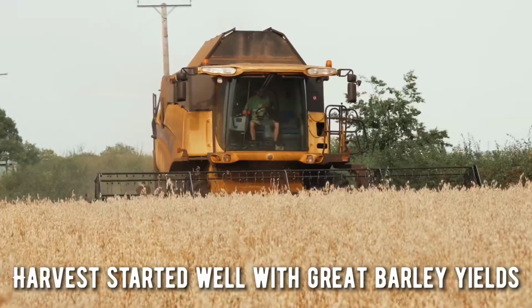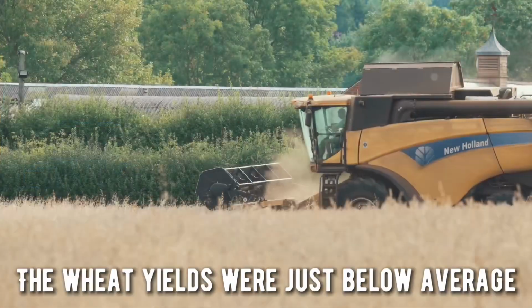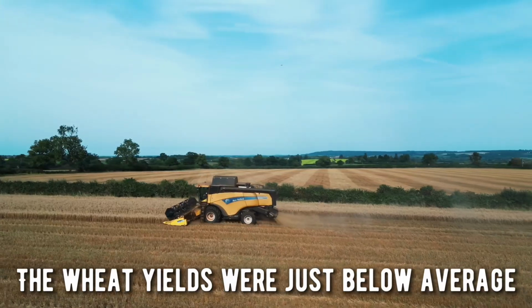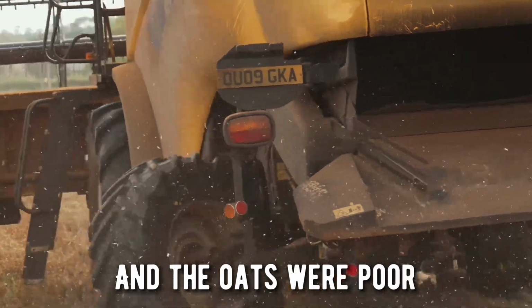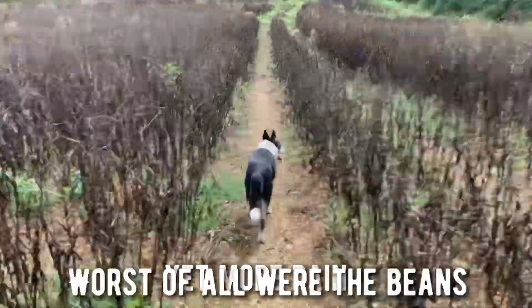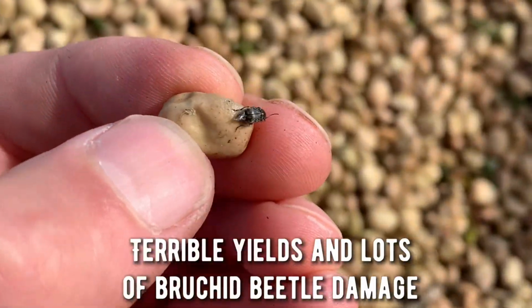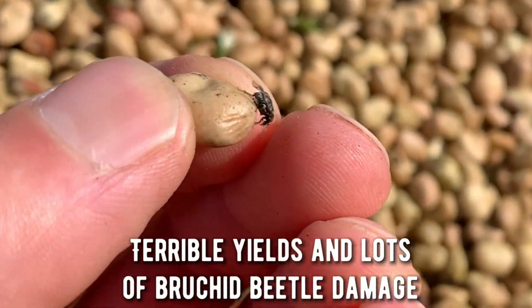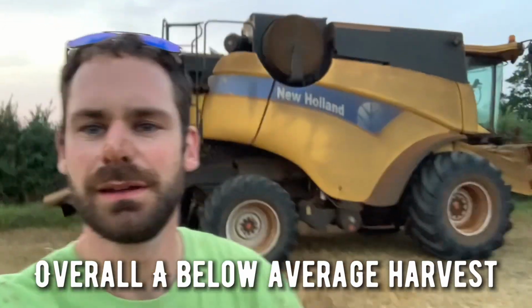Harvest kicked off with a great deal of promise because our barley yields were really good, but then the rain came. Getting back to it after the rain, we found our wheat yields were very disappointing, along with the quality of the grain. After more rain, we got on and harvested our oats and beans. The oats were really light, and the beans had terrible yield and bruchid beetle damage. So overall, we had a pretty average to poor harvest. Right, that's harvest 2023 complete.